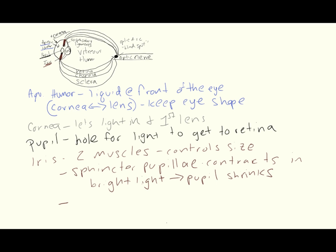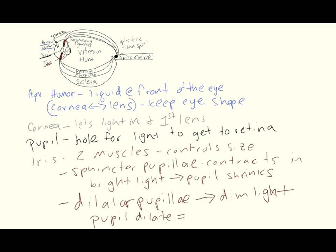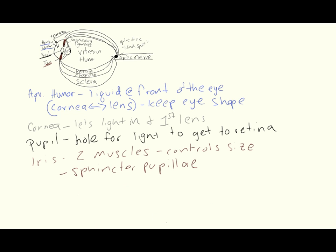And then the second muscle is known as the dilator pupillae. And this will cause the iris to get smaller or appear to be smaller. And this is going to be, for example, when there's a dim light, or you're trying to focus on something that's far away. And so this is going to make your pupil enlarge, or dilate, which means that it enlarges to allow as much light in as possible.